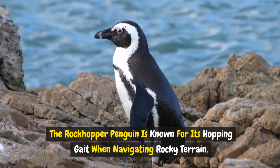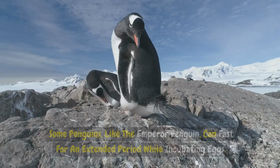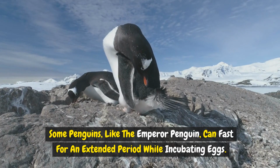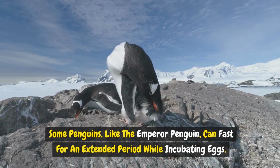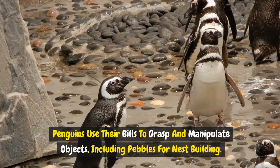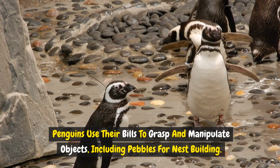The rockhopper penguin is known for its hopping gait when navigating rocky terrain. Some penguins, like the emperor penguin, can fast for an extended period while incubating eggs. Penguins use their bills to grasp and manipulate objects, including pebbles for nest building.